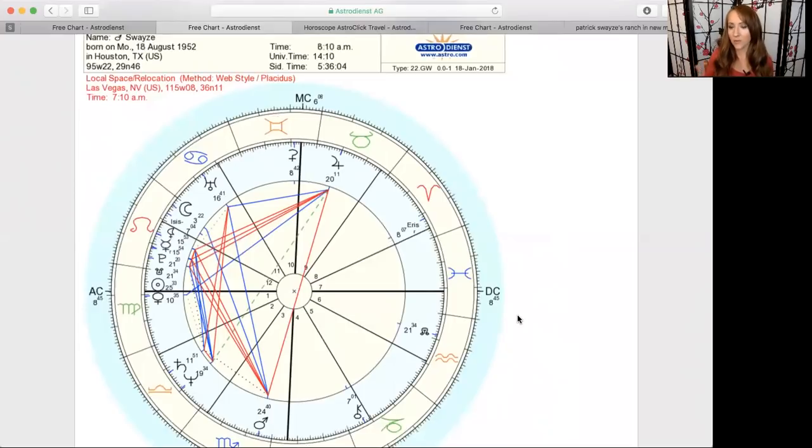Everybody has difficult aspects in their chart, and usually people have something that's nicely aspected and a little bit easier. So really the end goal is to highlight your strengths through the relocated chart, and to make the challenges a little bit less challenging by placement.